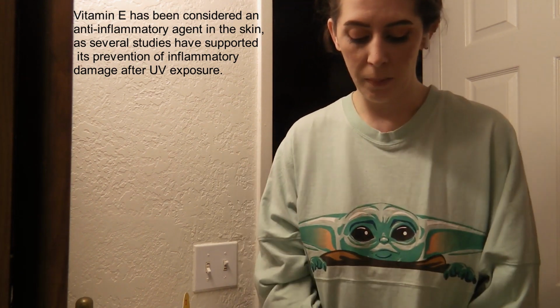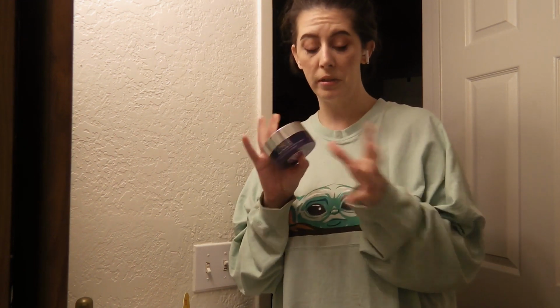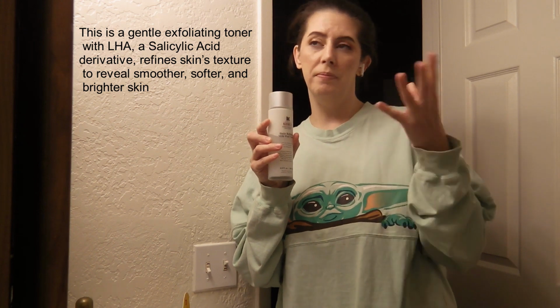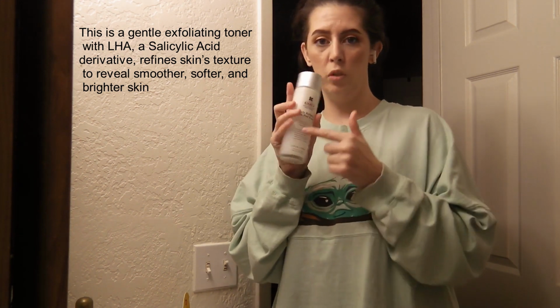So I've been loving this one, but I also love using the Clinique Take the Day Off, the charcoal one, because I have more oily skin. Or I also like using my milk toner because it is that milkiness from KIEHL'S. So that's my favorite. And this is a dual phase, so you do have to shake it before you use it, and then it turns like that. So yeah.